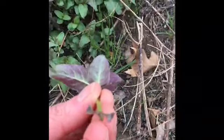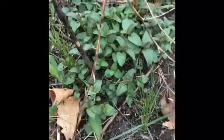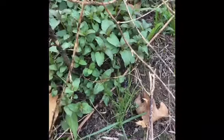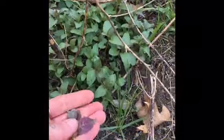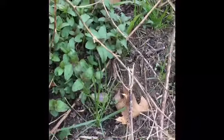It is in the mint family. One of the ways you can tell is just by giving it a little sniff. You can smell such a potent flavor of oregano. It's delightful. I usually harvest them around midsummer when they're in flower. I like to dry the flowers with the leaves, but it's a good one to check out around here. It grows wild in Illinois.